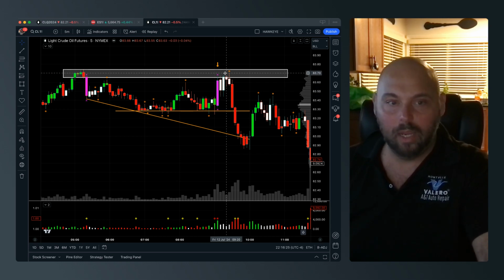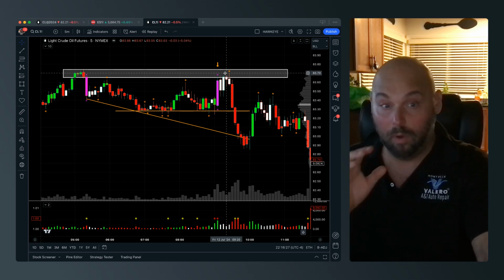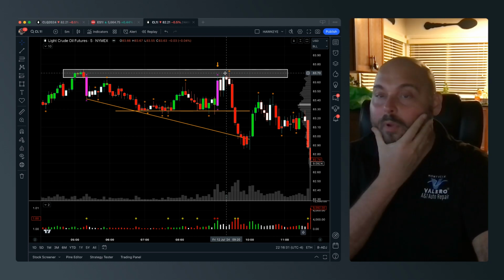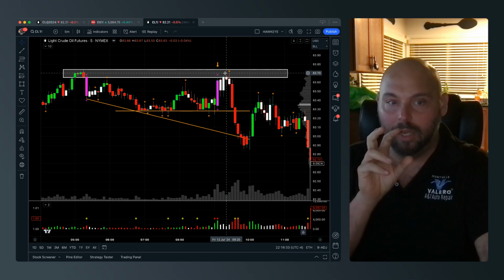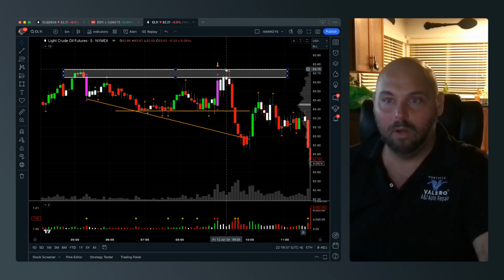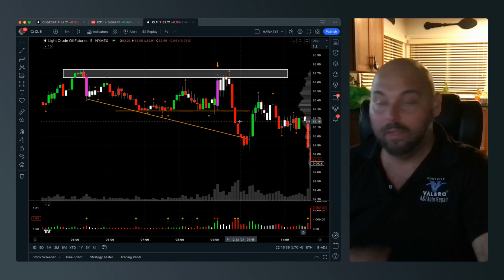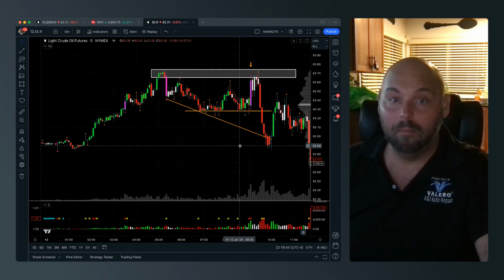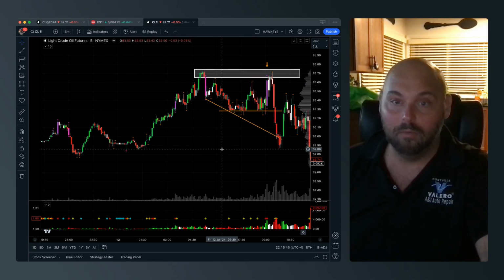I'm not too keen on entering either right in or before the 9 o'clock open or the 9:30 open, so I normally want to see how price reacts. And once that 9:30 open came along and I saw this surge of selling come in, I was fairly confident that we were going to push potentially even the lows of the session.